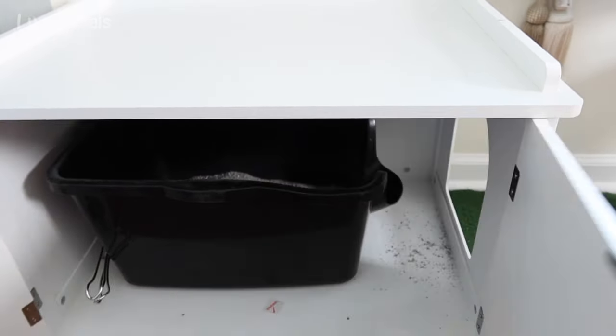And now we have a package from Sharon. Let's see what she sent to the cats. Oh, I think I know what this is. This is really exciting. This is, hi LF, hope all is well.